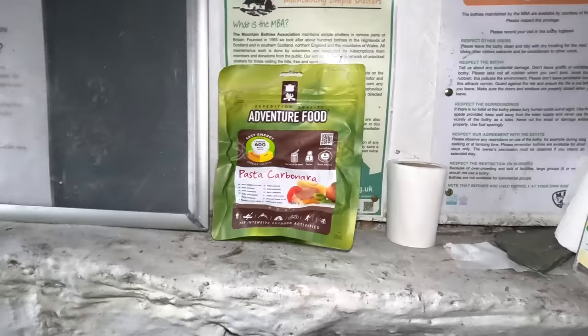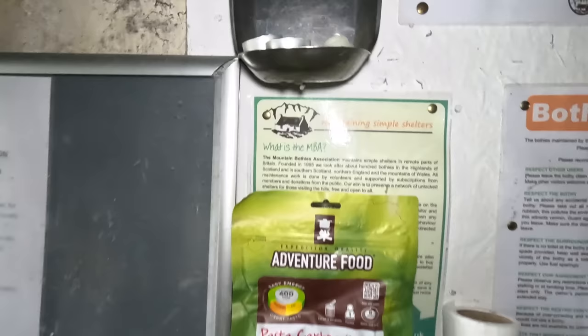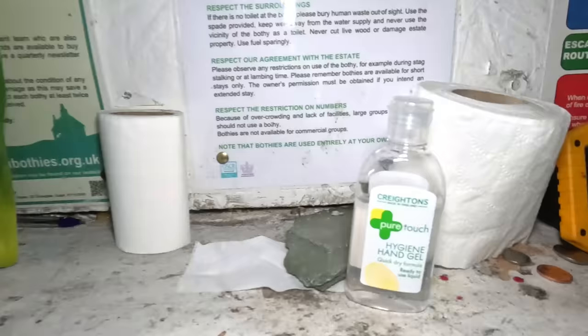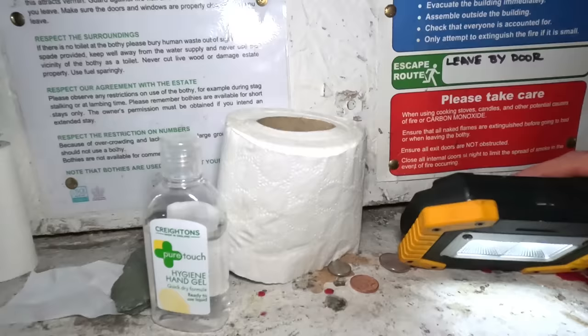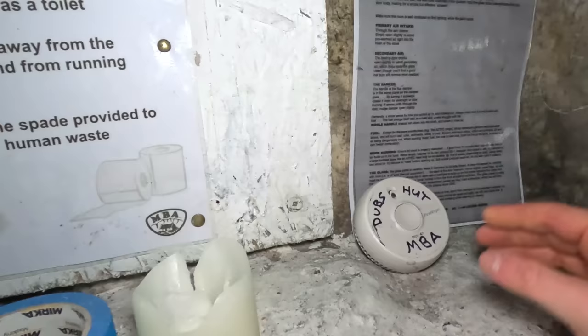A few extra items here. Someone's left a pasta carbonara meal. That's nice in case you're caught up and you run out to eat. These little candle holders to give light into the room. They've left some toilet roll, some hand gel, more toilet roll, some money. Okay, this little light here. Wonder if it works. Yeah. Turn it off when you don't need to use that light. There we go. Another pen, a glove, some tape, candle, and a little tester if any bad fumes come off at the stove.